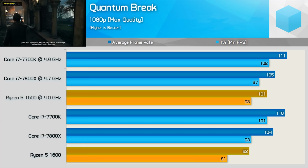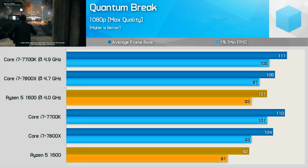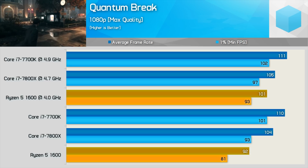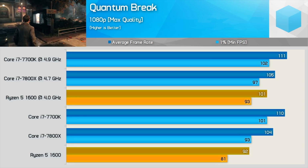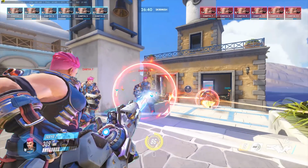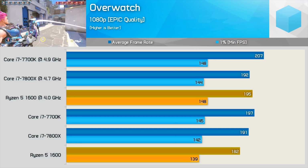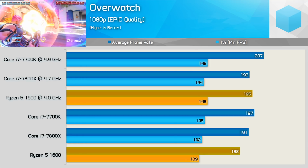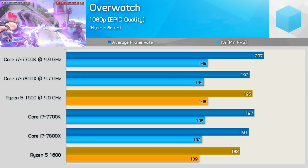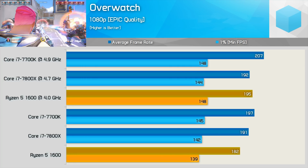Here we see that at the stock clock speeds, the minimum frame rate for the R5 1600 is down on the 7800X by about a 13% margin. However, as we've seen numerous times already, overclocking the 1600 really helps it close the margin, and now it's just 4% slower. Moving on, for testing Overwatch, I used my standard bot match test, which is very CPU intensive. Despite that, the Ryzen 5 1600 stood up very well and even edged ahead of the 7800X once both CPUs were overclocked, so a great result for the plucky little Ryzen 5 CPU here.